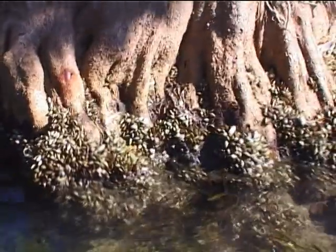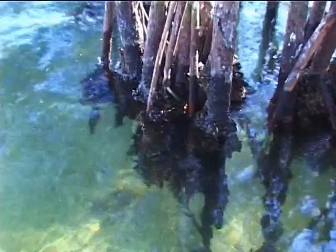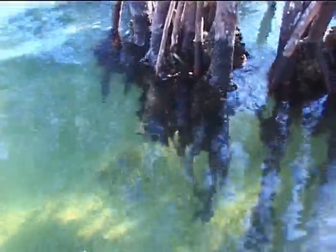Seashells attached to the roots do not hurt the mangrove. Actually, it protects them from harsh treatment. The root of the red mangrove.